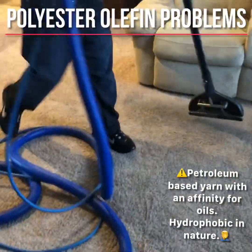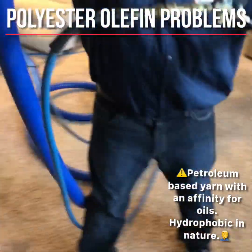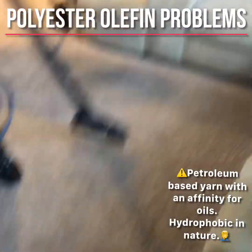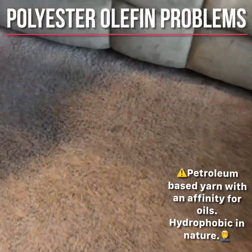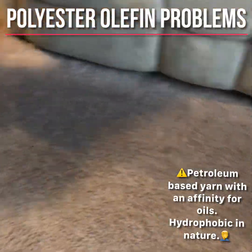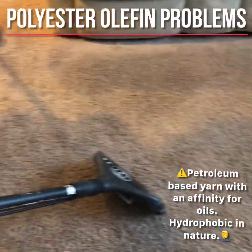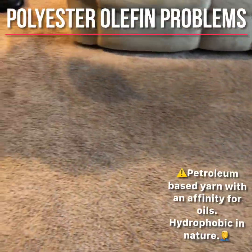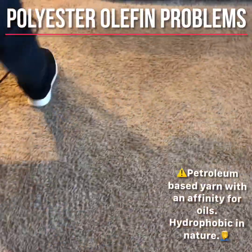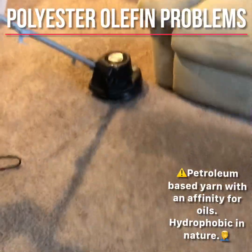What do I do if the customer has carpet that is olefin or polyester and is heavily soiled in front of the traffic areas, or it has just totally been neglected and it looks awful? Well, what you have to do is educate the customer that their carpet is a hydrophobic yarn which pushes water away, and it has an affinity for all oils. So what you're going to have to do is explain to the customer that the carpet's not going to come any cleaner. You can clean it 100 times, it's not going to get any better because it's not working.